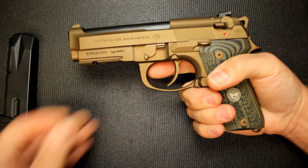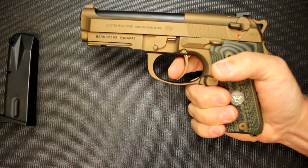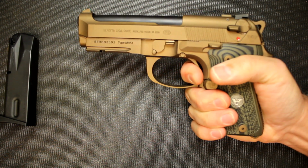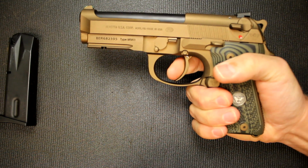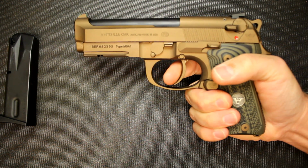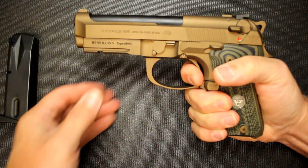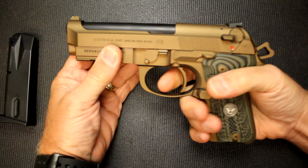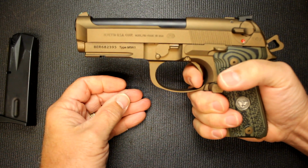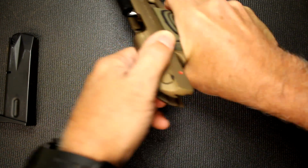And one of my favorite things is the trigger pull. With the double action, it's just, I mean, buttery smooth, and the trigger pull weight has been reduced. It's not a lot of stacking. It's just a nice, sweet trigger pull. On the single action, just a little bit of take up, and then a really crisp snap.